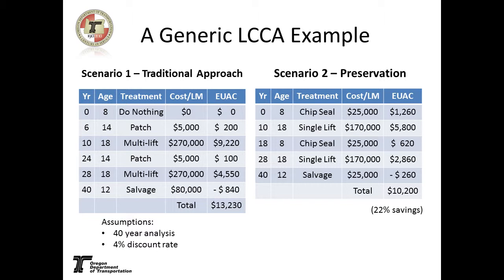And that's a pretty big number when you look at the EUAC numbers. If we just did the same thing and turned around and patched it again at age 14 and did another multi-lift at 18, we'd be looking at overall, at the end of it all, a 40-year analysis period of $13,000 a lane mile year. If we did a preservation type scenario where we got on it, crack sealed it, did the chip seal, we're going to spend money today that we wouldn't have had to spend. So it's a little bit painful. You have to actually empty your pocket a little bit. But in the long run, we're going to save some money.